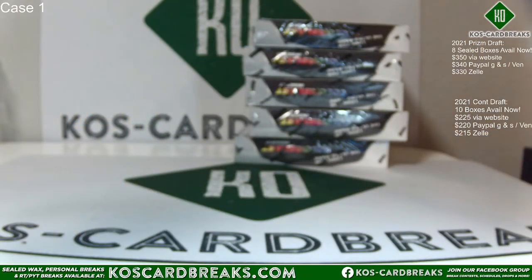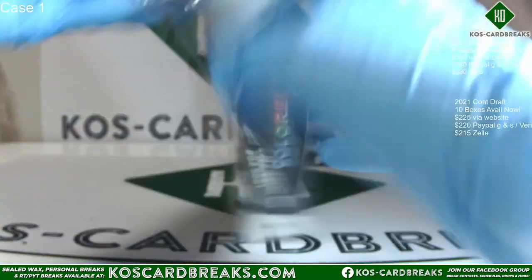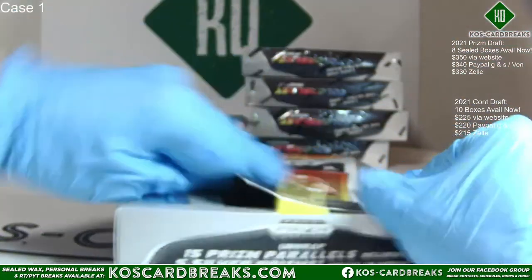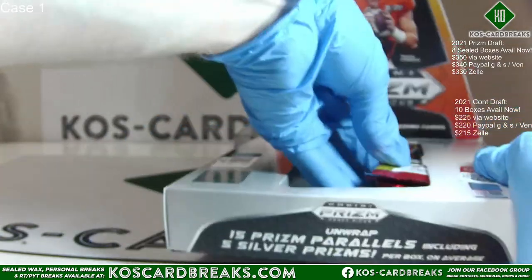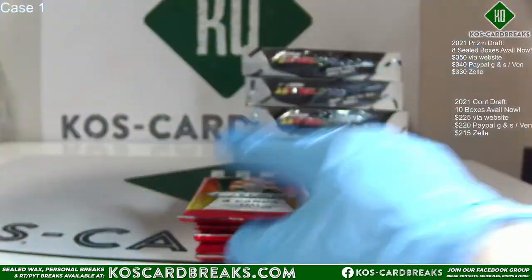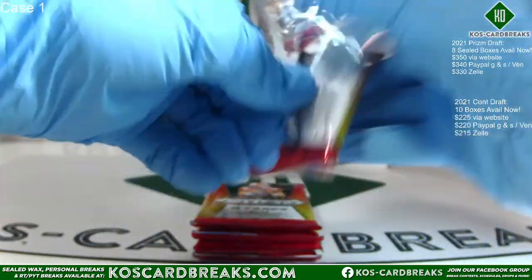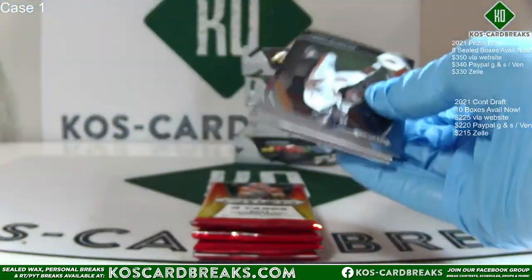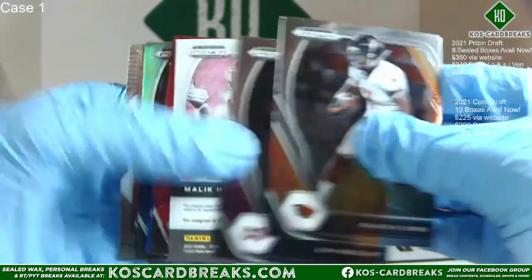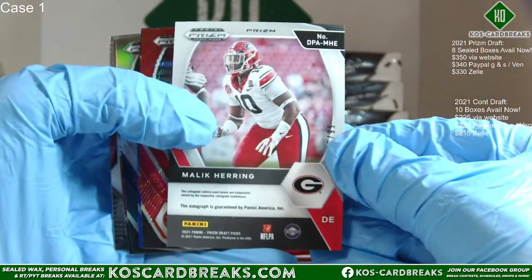Close out the box. Five to go in case one, and then we will do another case. So we got Mac Jones and Trevor Lawrence autos so far. Still looking for Lance, Wilson, and Fields. Yeah, Lawrence has a nice signature too. Hopefully he sticks with that.